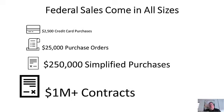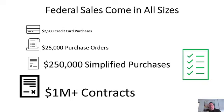So no matter where you're at, you can position yourself to compete if you've got the right plan. And that's what we're going to help you with.